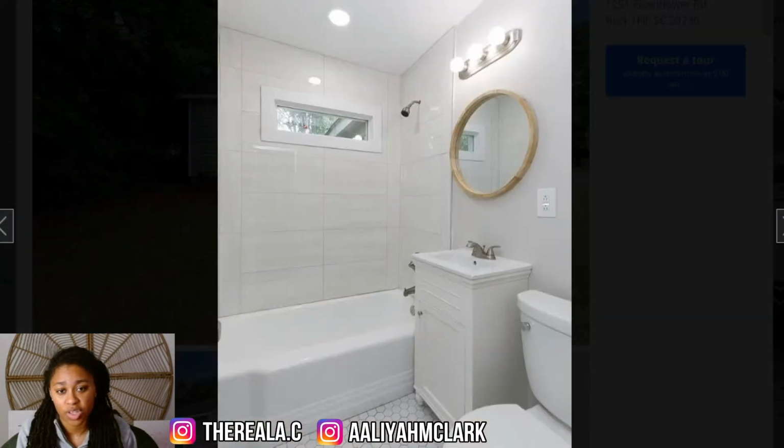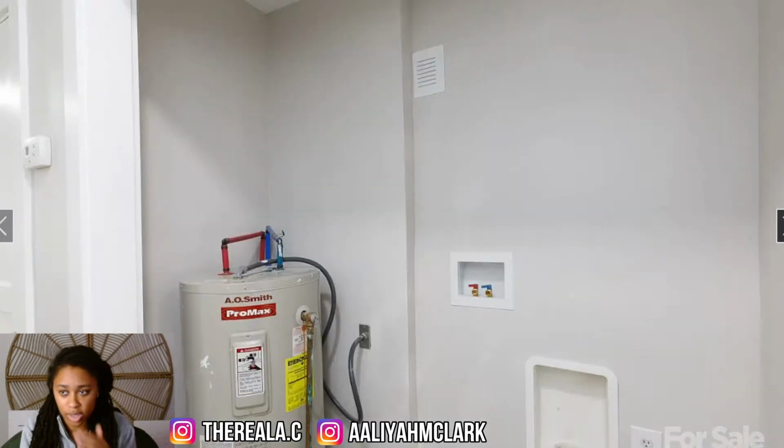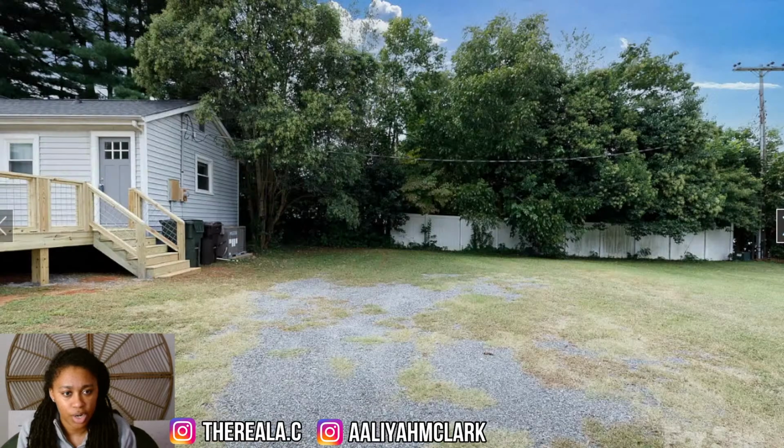Okay, so in this bathroom, they did lay down some actual tiling for the floor. They could have done a little bit better of a job, but that's really the only thing that I've noticed for this house. And even the tiling in the shower doesn't look horrible or anything like that. I really don't like that all the bathrooms have these tiny little sinks, but I guess when you have a small house, you really can't control that. Got washer and dryer hookups right here.